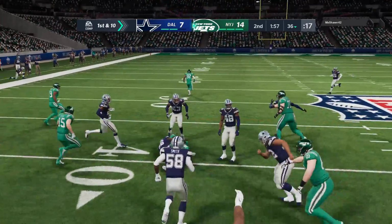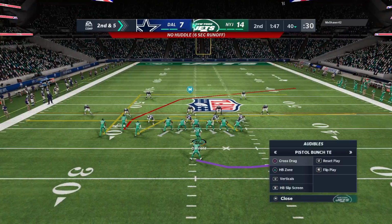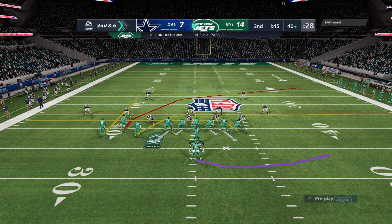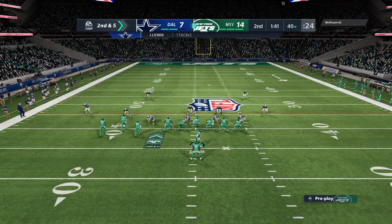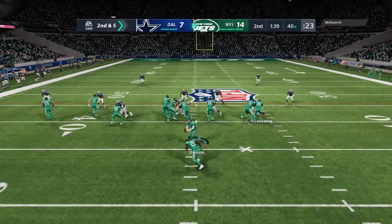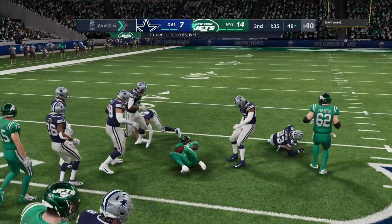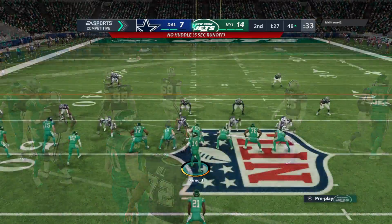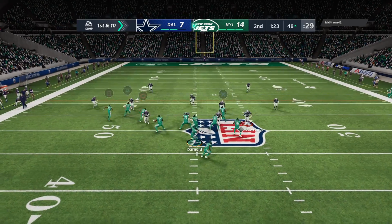On first down, it's Gore. Credit the tackle there to Jordan Lewis. Ball at the 40 here for 2nd and 5. It's a gain of 5. Brings up 2nd and 5. On the handoff, it's Gore. And he'll be taken down, but not before he gets into enemy territory. 11 yards there, first down.